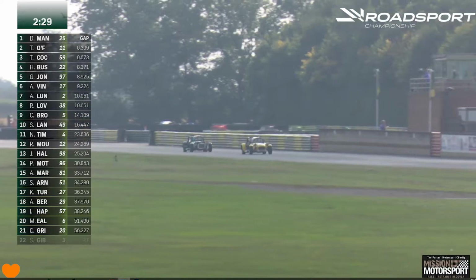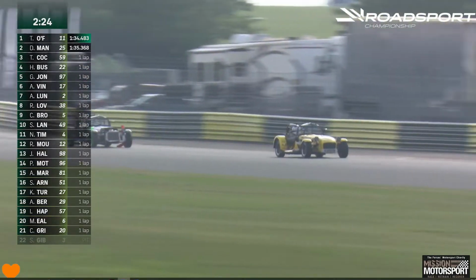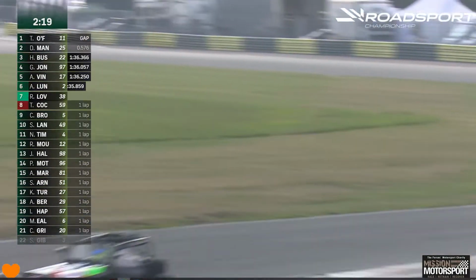So sadly, for Tom Cockrell, car 59, the red and white machine, which is now parked against the barrier near the rallycross circuit, is sadly out of it, I'm afraid. So now, with 2 minutes 20 to go, it is O'Flanagan versus Mansberger.